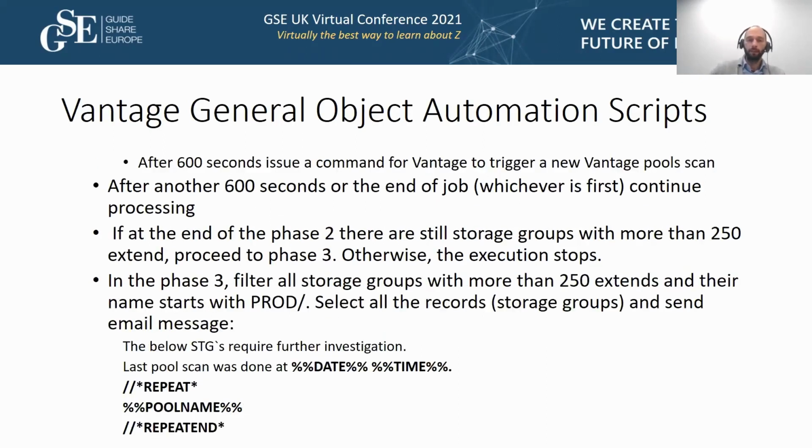After the next 600 seconds, issue a new Vantage pool scan. And I'm cutting corners because I think we're running out of time. If at the end of the second phase there are still storage groups with more than 250 extents, proceed to phase 3, otherwise stop. So in phase 3, I want to filter all the prod storage groups, prod something storage group, and inform a distribution list, storage administrator, for example.